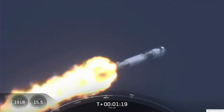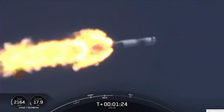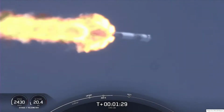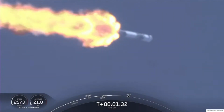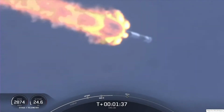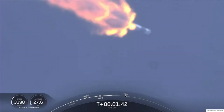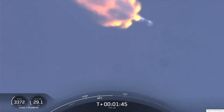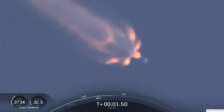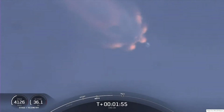Coming up next are 3 events back-to-back, the first of which is main engine cutoff, or MECO, and this is when all 9 Merlin 1D engines on the first stage shut down. After those 9 engines shut down, the first and second stages will separate, and this is also called out over the nets as stage separation. From there, the second stage will ignite its Merlin vacuum engine to boost Dragon to low Earth orbit during SES, or second engine start 1. And this whole sequence takes about 15 seconds. Should be expecting that call out for main engine cutoff in about 40 seconds from now.